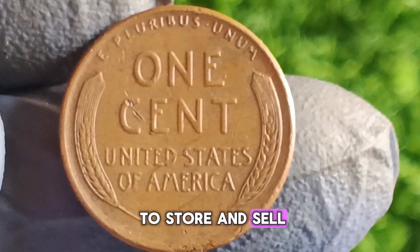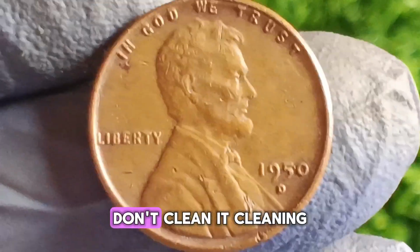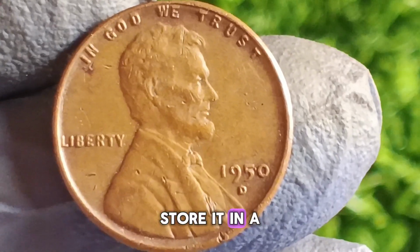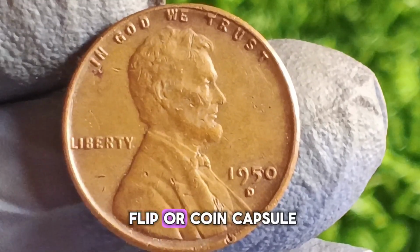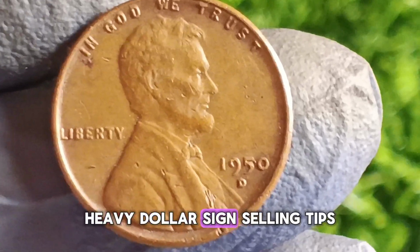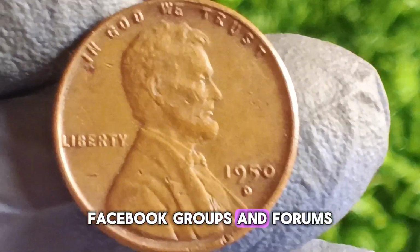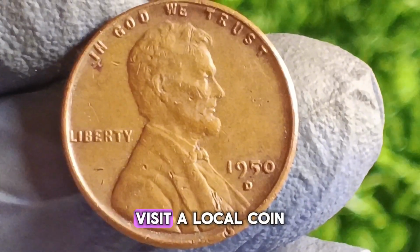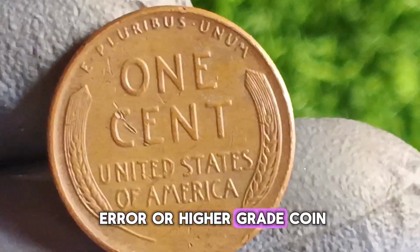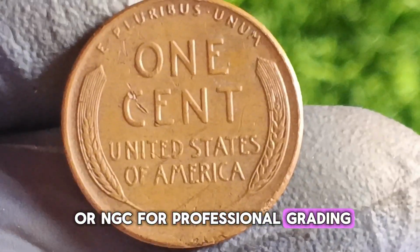How to store and sell your 1950 penny. If you're holding a 1950 penny, don't clean it. Cleaning lowers its value. Store it in a 2x2 coin flip or coin capsule, or a wheat penny collector folder. Selling tips. eBay is best for bulk lots. Facebook groups and forums are great for collectors. Visit a local coin shop for appraisals. Tip: if you find an error or higher grade coin, consider submitting it to PCGS or NGC for professional grading.